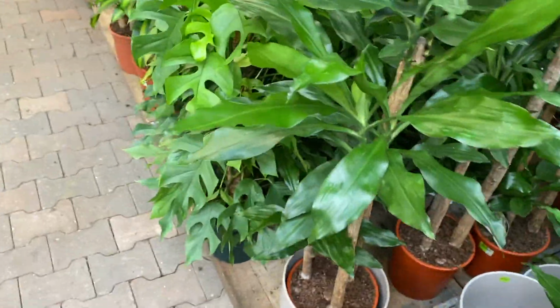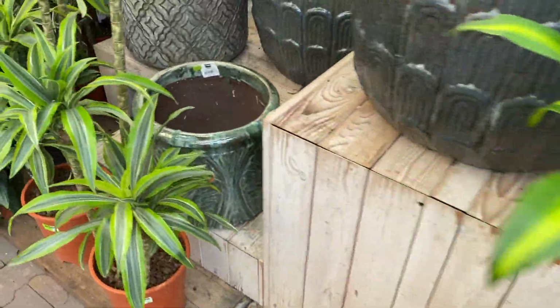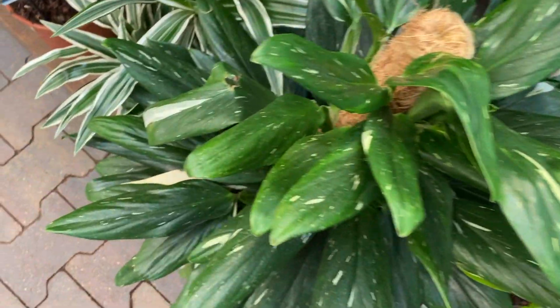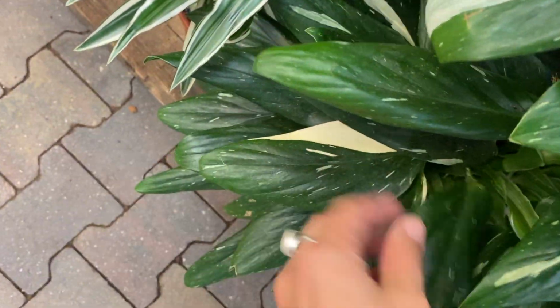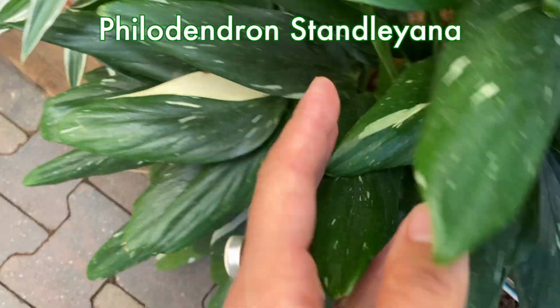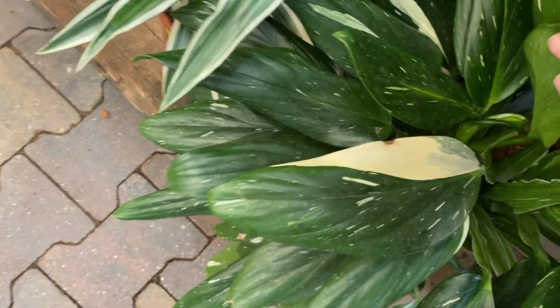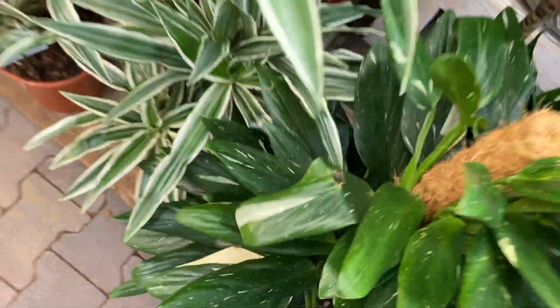Some lovely tetrasperma. I'm now lugging along a cart, so it's a little bit less practical to move. But at least it makes me move a little bit slower, which is good, right? Here, I think this is some kind of variegated, is it a wizard? Looks like a philodendron white wizard. No, they call it a cobra. So, philodendron cobra. Pretty cool.